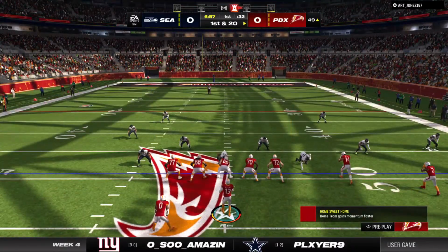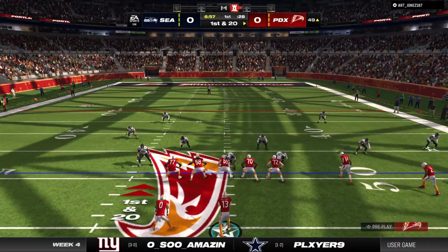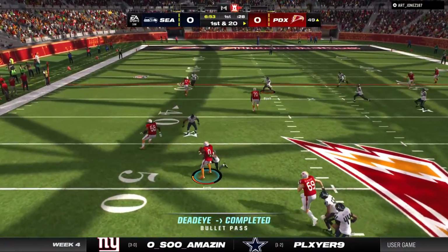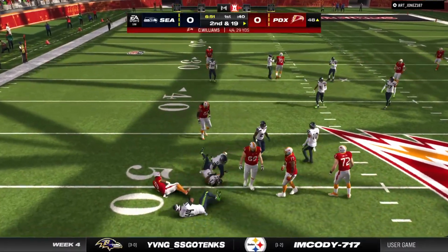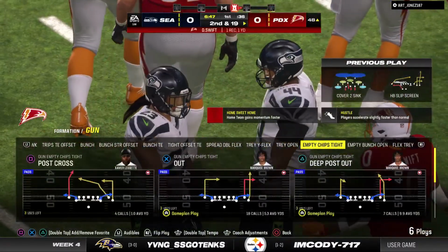So following the hold, they're in a bit of a hole here with a 1st and 20. They'll look to throw here. They'll try and set up the screen to Swift. A good convergence there defensively, only a yard, and it's 2nd down.